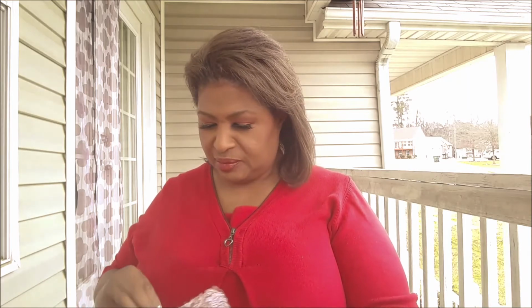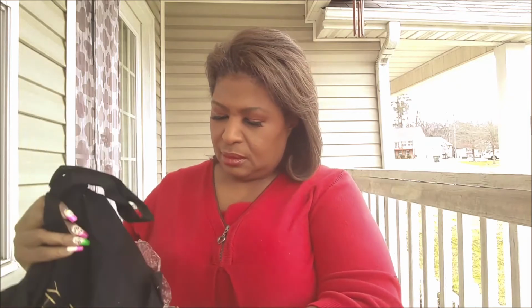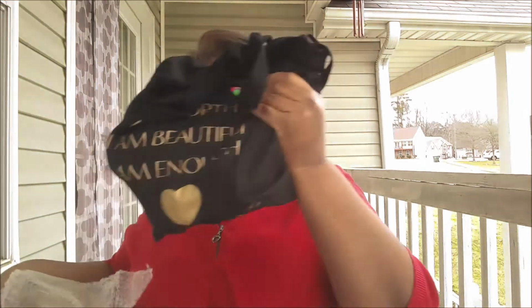So, I had already opened it. I haven't really looked inside, but I do already know that this is the Seed Phytonutrients Takeover box. So everything in here is from that company. And their products are plant-based and made with natural ingredients and things like that. So, here's the bag.